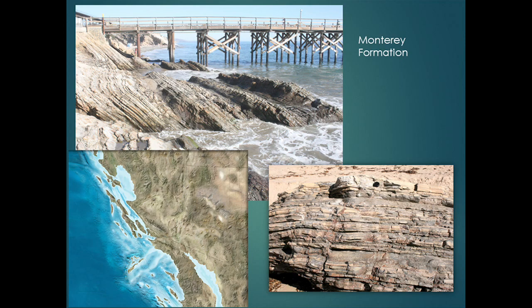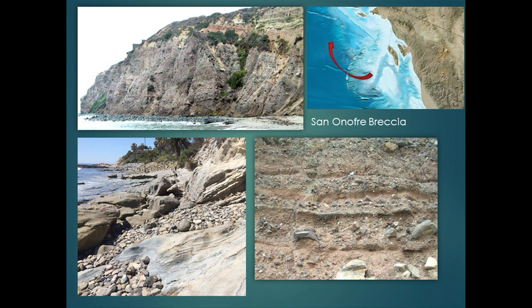This is, of course, something the oil geologists want to know, because the Monterey Formation has probably yielded more oil than any other single geologic unit on Earth, and that includes the Middle East. Now, I'm not saying the Middle East doesn't produce far more oil. There's another interesting unit here. I'm just going to briefly touch on this. This gets a little bit more complicated.